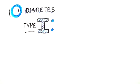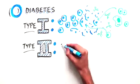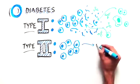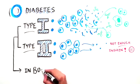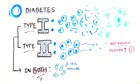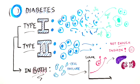In type 1 diabetes, beta cells are destroyed by the body's immune system. In type 2 diabetes, beta cells become dysfunctional and cannot produce enough insulin. In both cases, the loss of functional beta cells leads to elevations in blood sugar levels that damage organs and, if untreated, can lead to death.